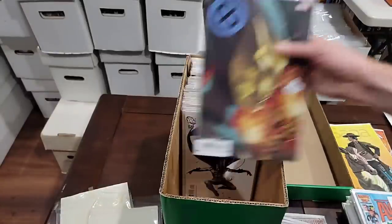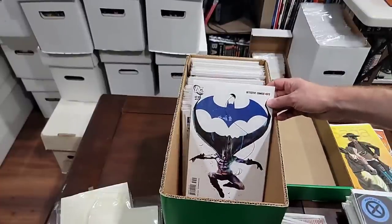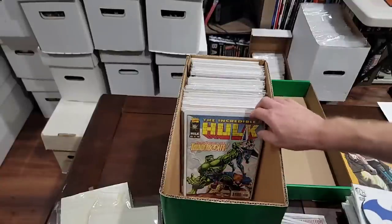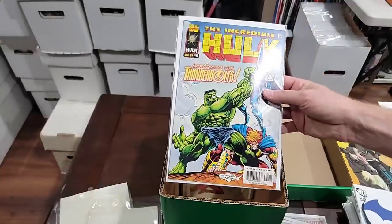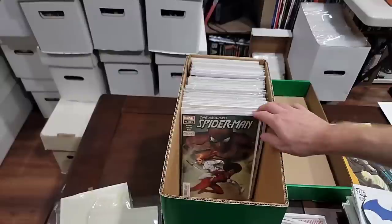House of X we're pulling because we'll put that run together. This is a Black Mirror book, Detective Comics 873. We're pulling that. We're not pulling this. Oh, first Thunderbolts. That's nice. We'll put that way aside. These have been good boxes. These boxes have been good.